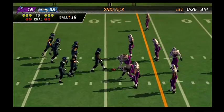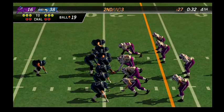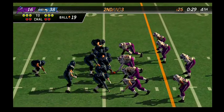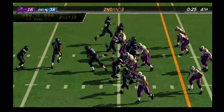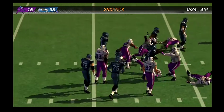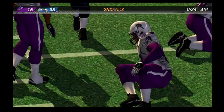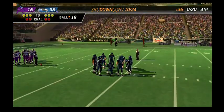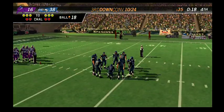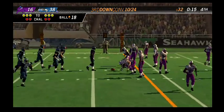Ball on the 19-yard line. Hasselback sends a man in motion. Receives the handoff. Manning is there on the stop at the 18. Morris takes it up the middle for a yard or two. If they can get it to the 16-yard line, that would be a first down.